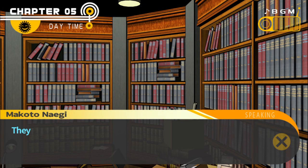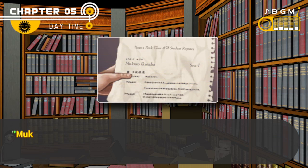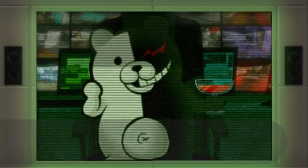Oh! What? Got a tattoo of Fenrir? Could that mean that Mukuro was... Ooh! But where's Kyoko then? If that is Mukuro dead? Or is Kyoko part of the Fenrir?